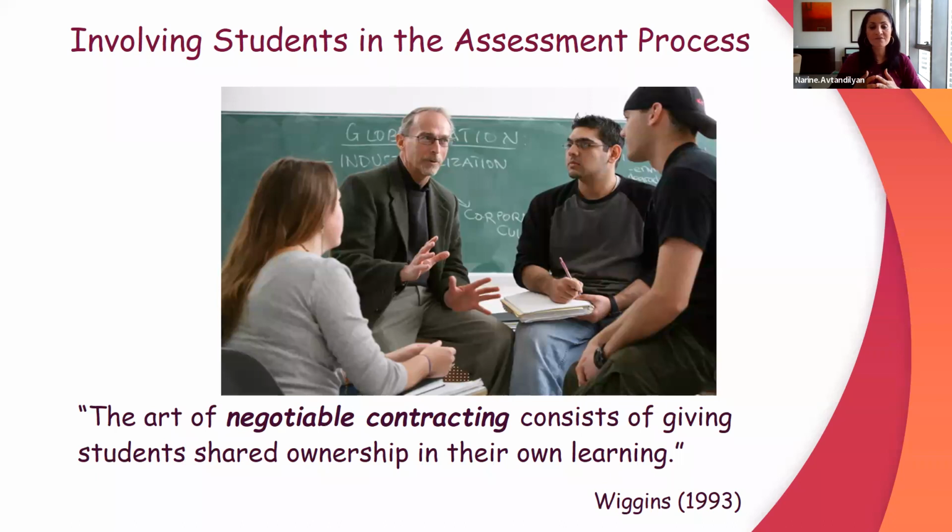Once students have invested a significant amount of time, effort, and energy into a project, they naturally want to participate in deciding how it will be evaluated. As Wiggins suggests, the art of negotiable contracting consists of giving students shared ownership in their own learning. Students themselves can be involved in the assessment process through both peer and self-assessment.